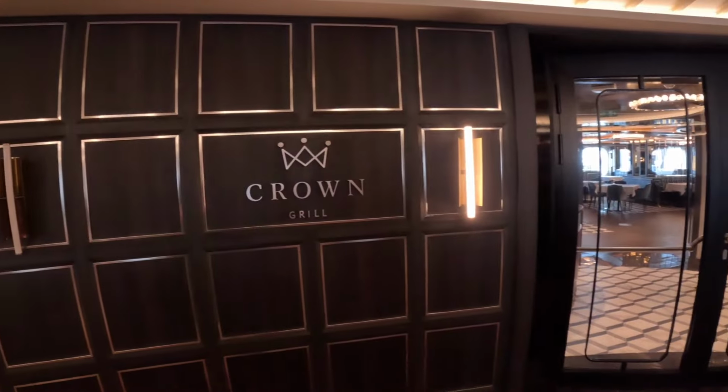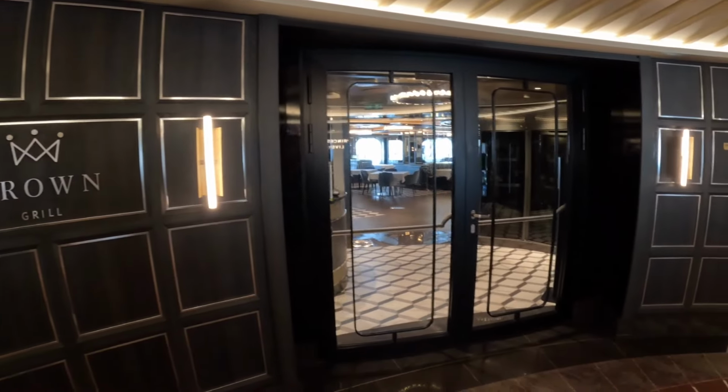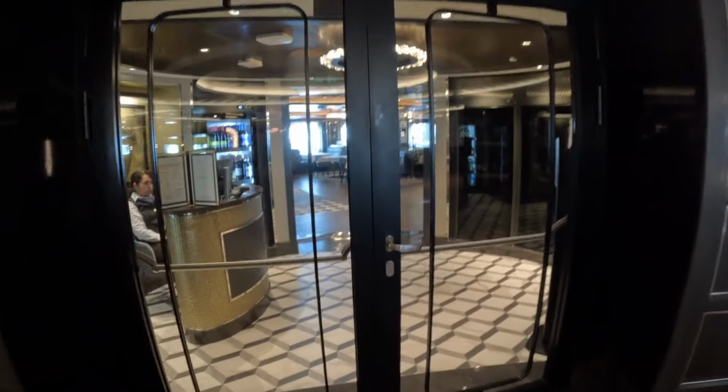Crown Grill is located on Deck 7, opposite Princess Live, and it is Princess Cruises' signature steak restaurant.